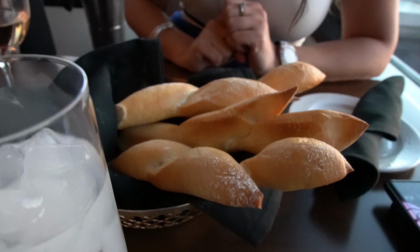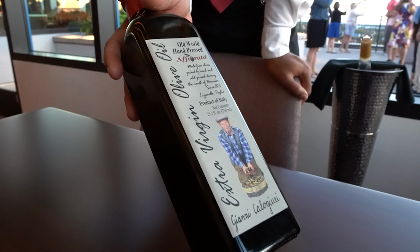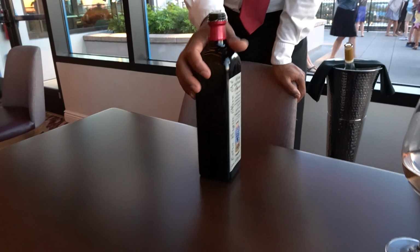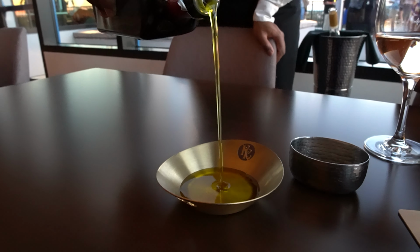Olive oil is from Italy, Affarito. It's gonna be green olives, very light, very, very fruity. It's hand-picked and hand-pressed every November of each year from the Puglia region. All right, for the camera.